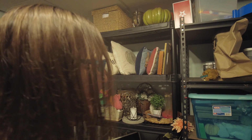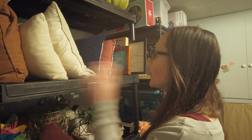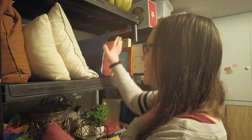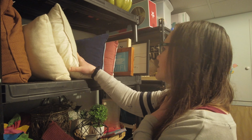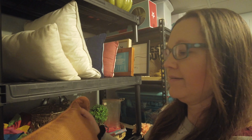Bad lighting alert. Okay, let's start over on the smaller shelf. It's the easiest place to start. Right off the bat, I'm seeing some pillows. Oh, I love pillows, but Cooper loves pillows as well. I want to keep my Christmas ones. I'm going to part with this one. I don't use it. It's only one.